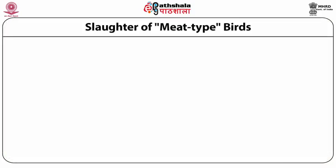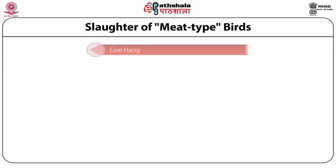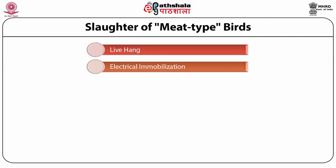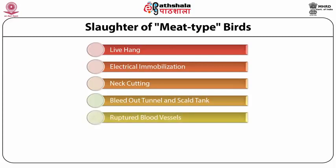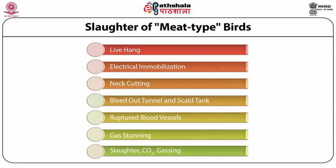Slaughter of meat-type birds includes the following: live hang, electrical immobilization, neck cutting, bleed-out tunnel, and scald tank, ruptured blood vessels, gas stunning, and slaughter, carbon dioxide gassing. Out of these, gas stunning is not commercially employed in the United States. In the UK, a 2001 amendment to the 1995 Welfare of Animals (Slaughter or Killing) regulations permits the voluntary use of nitrogen and other inert gases, particularly argon, mixed with low, preferably no, concentrations of carbon dioxide.